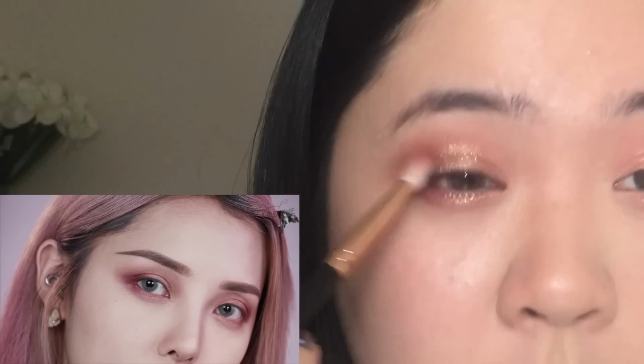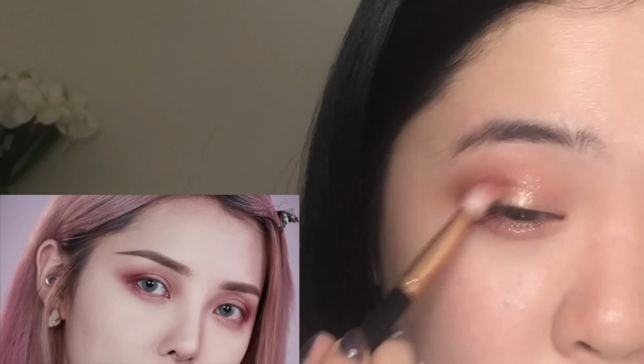Okay, I'm just gonna go back in with the Morphe R39 brush because, for the love of God, I don't know how Pony is just blending with a flat packer brush.